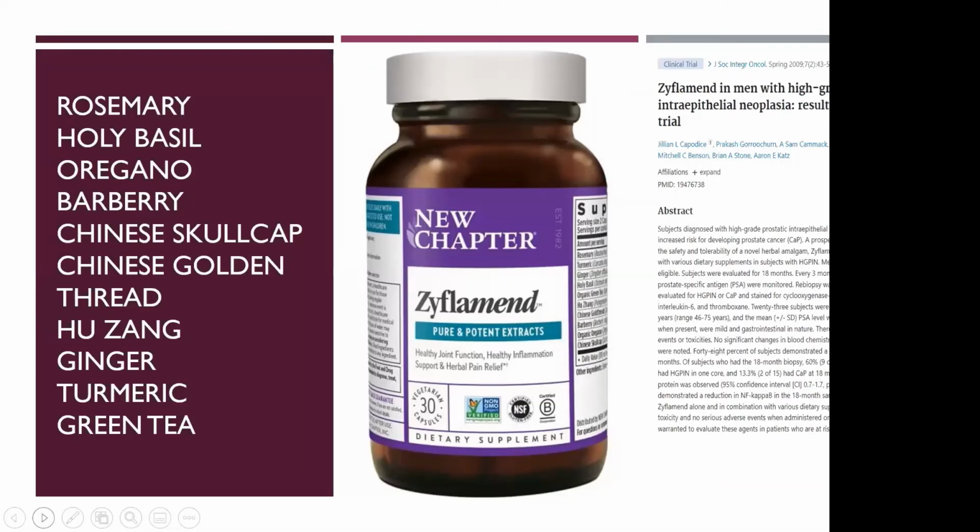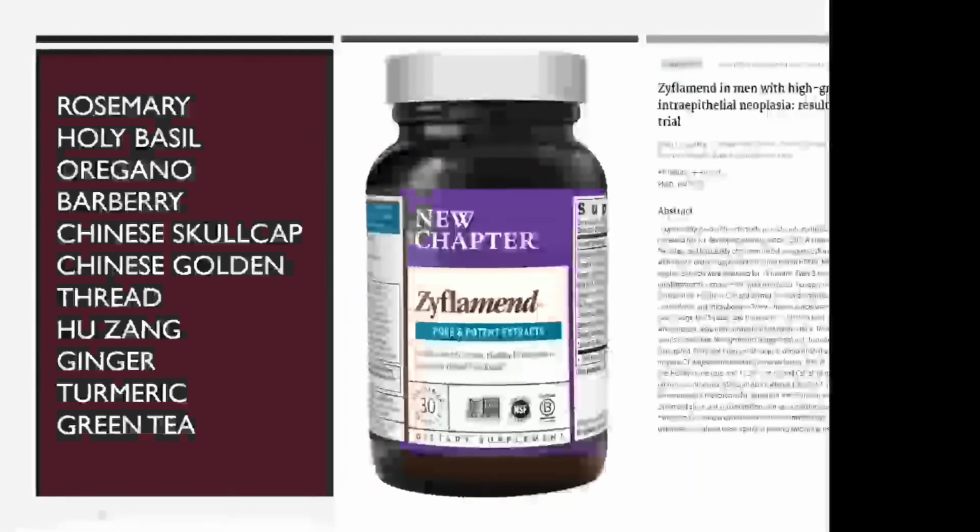There is a pill form, though. Those of you who've been in my classes might have heard me talk about this before. It's a product by New Chapter called Zyflamend. There's the ingredients on the left-hand side, so you can see that it's a lot like a cross between an Italian and an Indian meal, with some green tea in it too. We know that it has very strong anti-inflammatory properties.